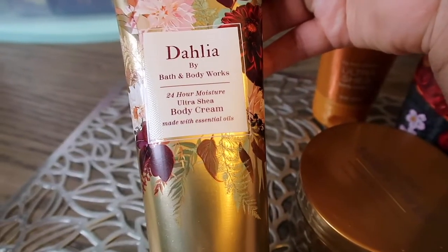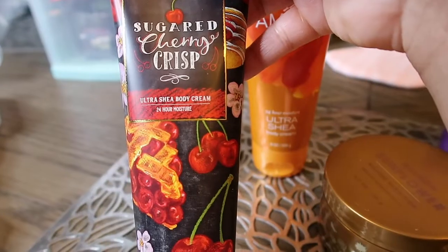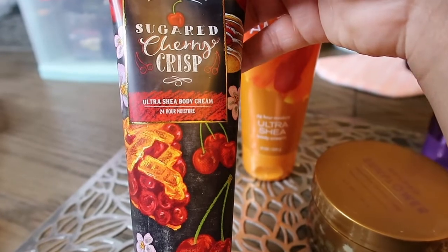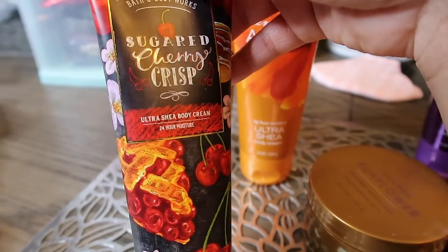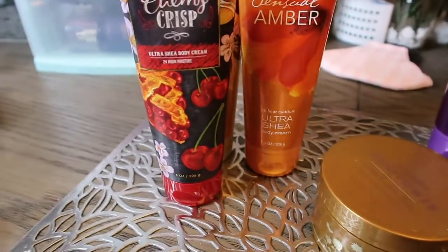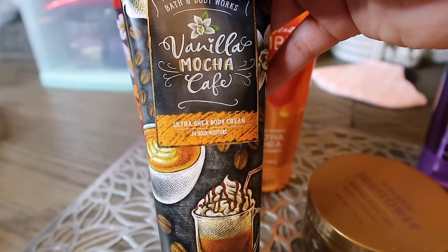Okay, then lastly, I have a Dahlia body cream, another one. I have a Sugar Cherry Crisp body cream. Smells just like a cherry pie slash like graham cracker car air freshener cherry smell. Then I have a Vanilla Mocha Cafe. Smells just like a mocha coffee.